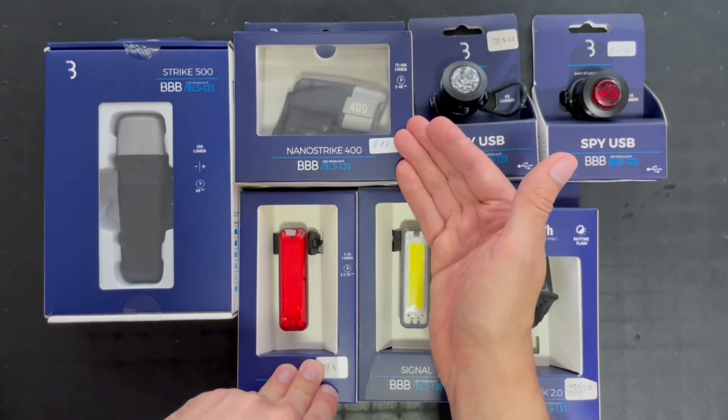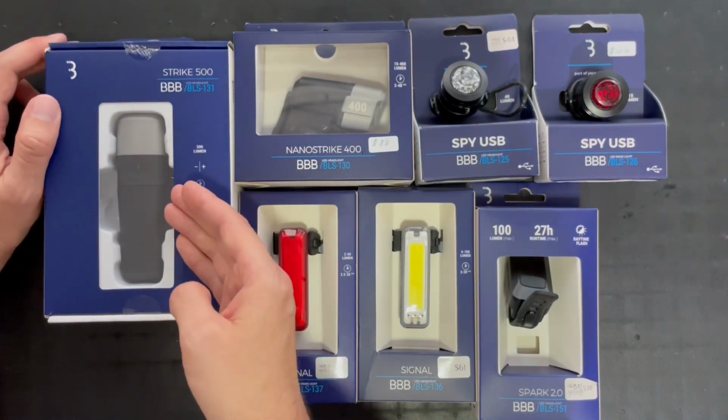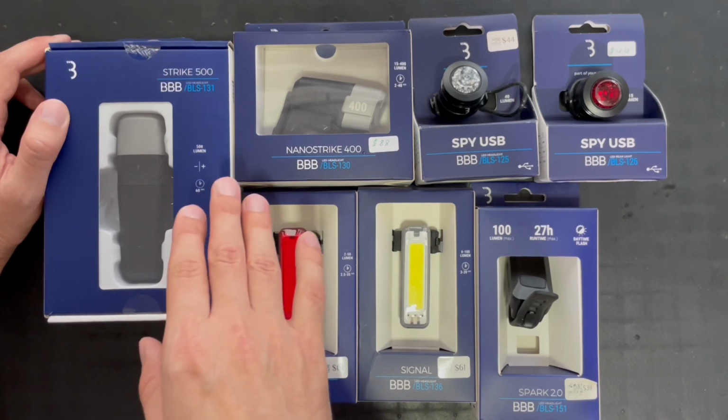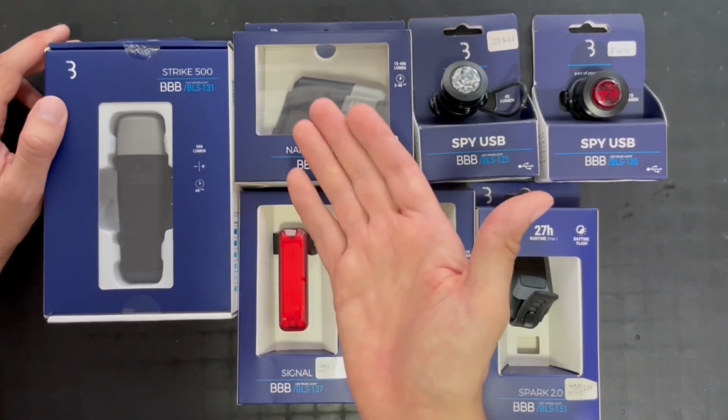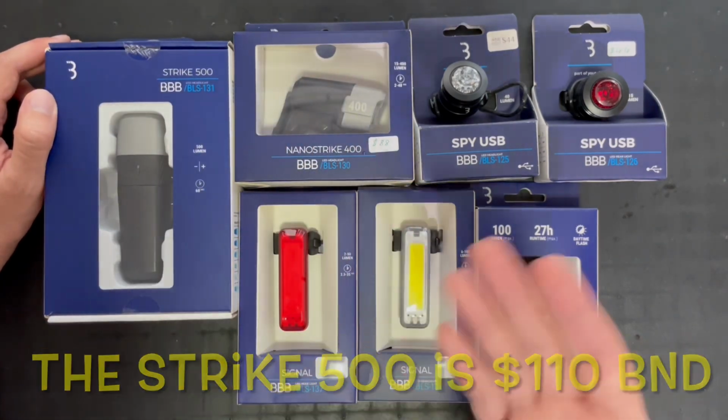We go to $88 for this one, which is the Nano Strike 400. And then for the 500 Strike and the 1000 Strike, which I don't have here today, it's hundreds of dollars. It's like $130, $140. So it's a lot more expensive.